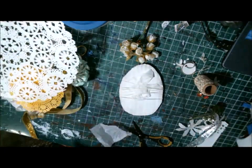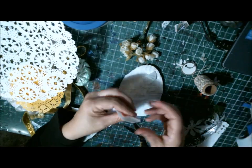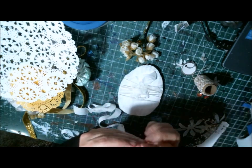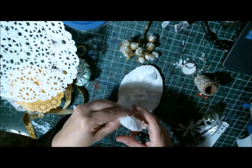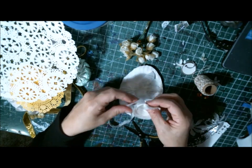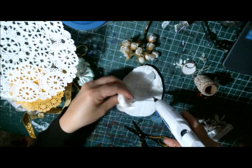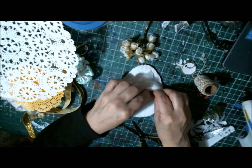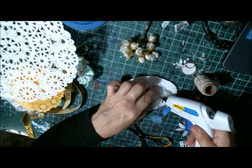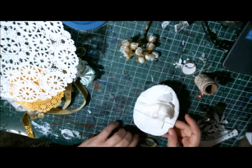Here is some fabric flowers, and I just twirled it up. I was going to wrap it around, but I ended up just twirling it into a flower shape because that's what it originally was, a spiral flower. And I just hot glued that down. I mostly used hot glue to adhere everything down. I did use a little bit of gesso for the beads, but you'll see in a second. So I hot glued that down and just piled it on. I enjoyed this process, and that's how that turned out.